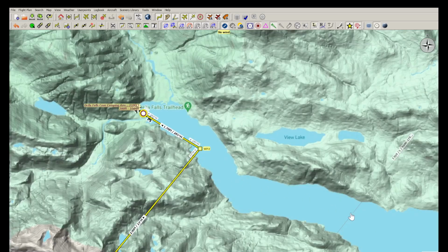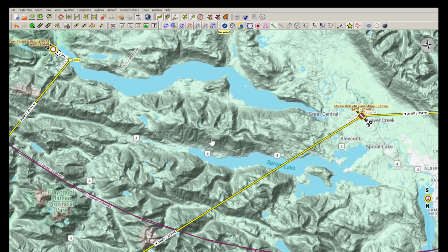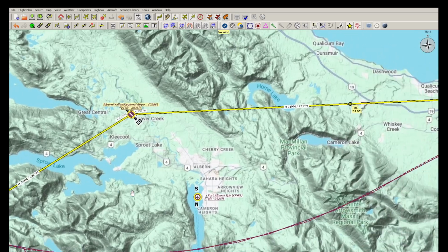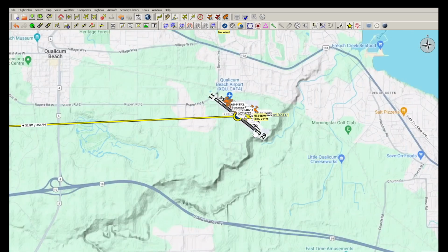There's only one way in and one way out, so that's it. And there's Sproat Lake that we're going to be passing over. So these are all within a very close area. Now let's get the CTAF frequency for where we are right now. We are at Qualicum, that's 122.8 as well.